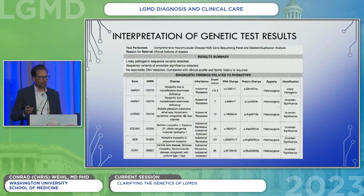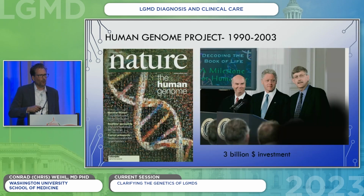This is an example of a genetic test report from a patient in our clinic. It's a patient with slowly progressive weakness of a limb-girdle muscle phenotype, and you can see that they have several genes that say uncertain significance. Really, that's a non-answer for the clinician. It's a non-answer for the patient. Before we understand what a variant of unknown significance is, I want to step back and understand human genetics for just a second.